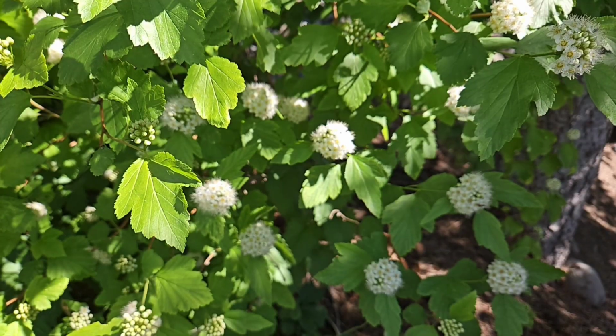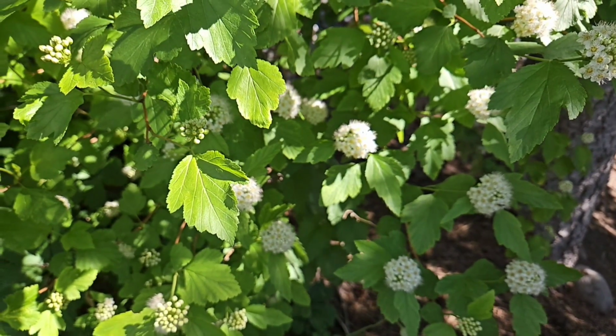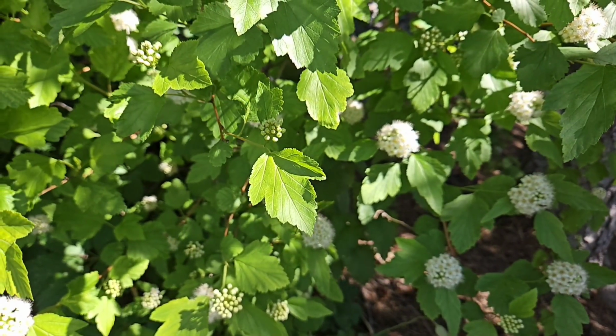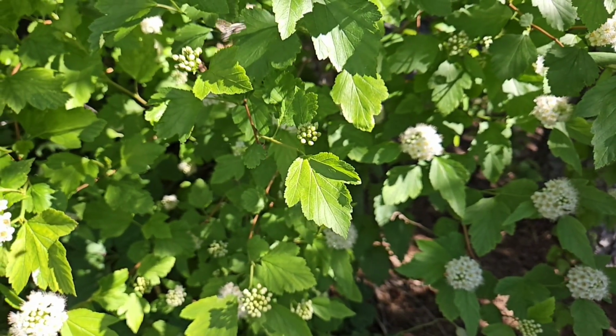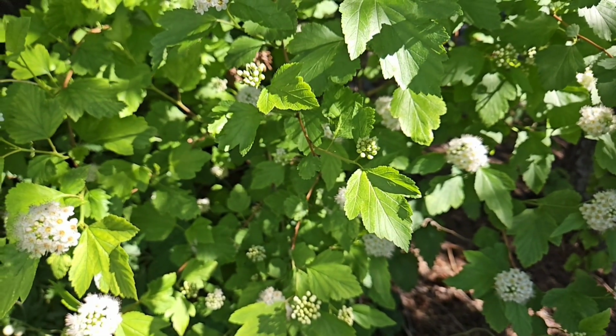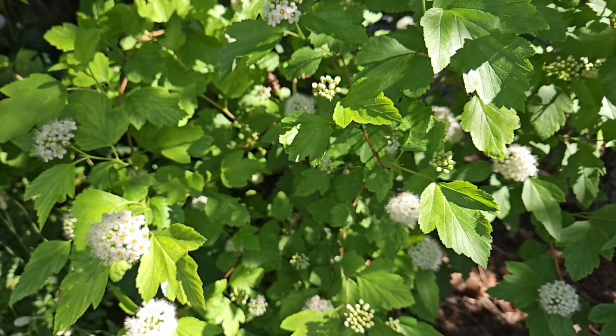Well, what I would do is dig down into the soil and have a peek at what's going on down there, because you want to see some root activity. You don't want to see brown, rotting roots. You want to see some white roots down there coming off the tuber. And that's important. If you don't see those, then you've got an issue.